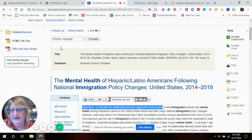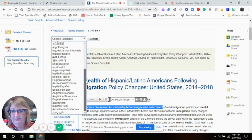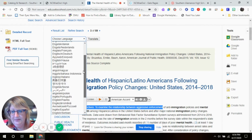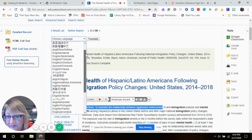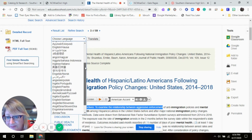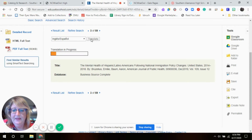The other thing that's exciting is that, so right now I'm in the HTML full text. I could also have this article translated if I wanted to read it in a different language. So if I was more comfortable in Spanish, that is generally an option. I do not see it at the moment. Oh, here it is, English to Espanol. Okay, so I could translate the article.